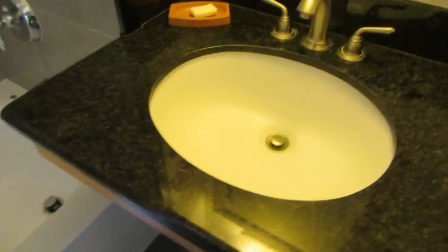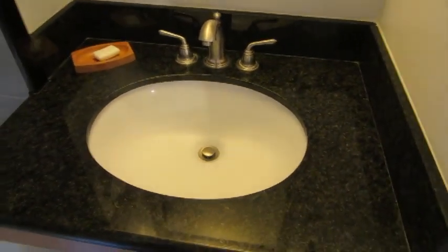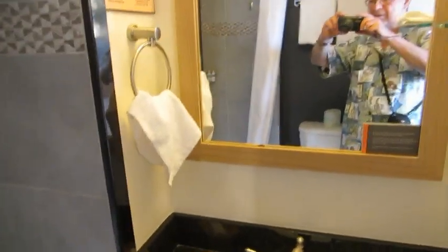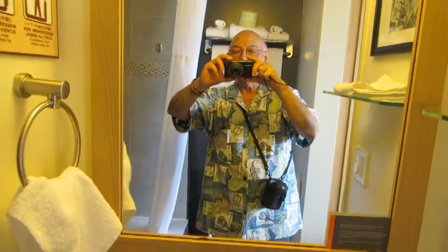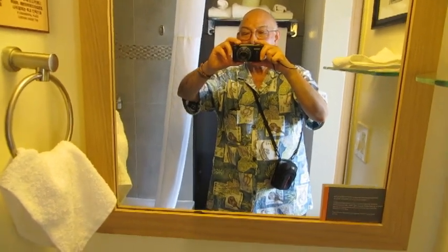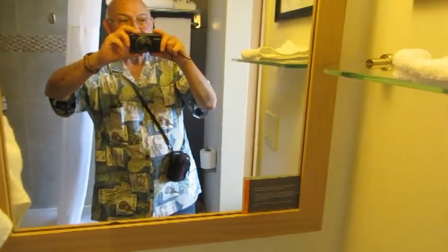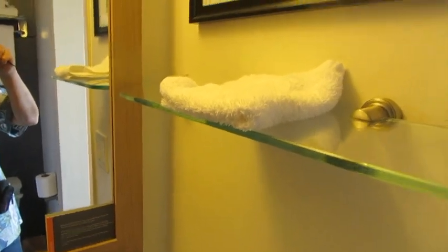That's the tub. And lastly, this is the sink, the bathroom sink. And that's the bathroom mirror. Now you can see me in the mirror taking the video. I'm tired, I'm sweating because I was out all morning. This is like 4:30 in the afternoon.